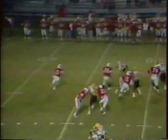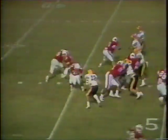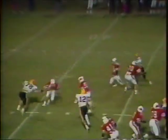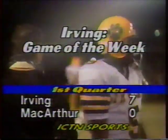Shoemate rolling out, looking to throw. Got a man wide open. Now he's got to eat it and get hung down for the loss. There's a defensive screen. That's the short side of the field, you can see. And there's Shoemake faking, looking, getting the big rush, and adios. Court of action here. The Tigers leading by a score of 7-0 over the Cardinals. We'll be back right after this.